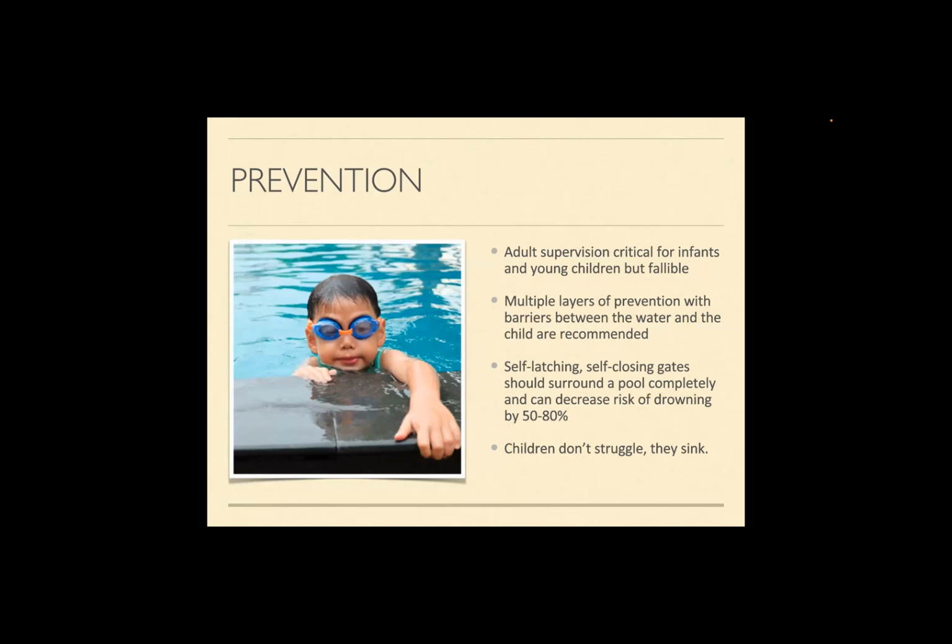Adult supervision, what I like to call touch supervision, is critical. You cannot stop a drowning event just by being in the vicinity. You have to be close enough to grab that child to stop that drowning event. So we call it touch supervision. And the more layers of prevention, the better, including self-latching or self-closing gates. That's a really critical one, and we'll talk about that in a minute.